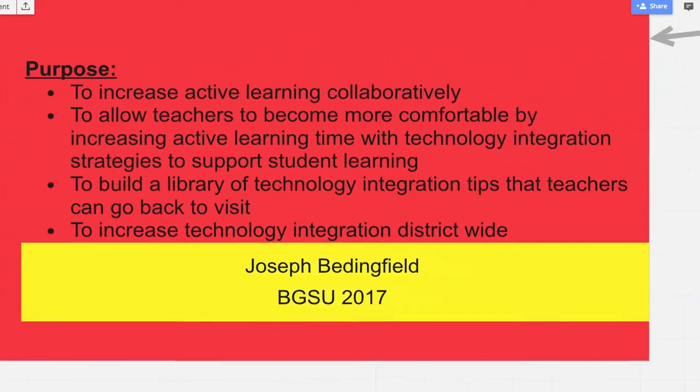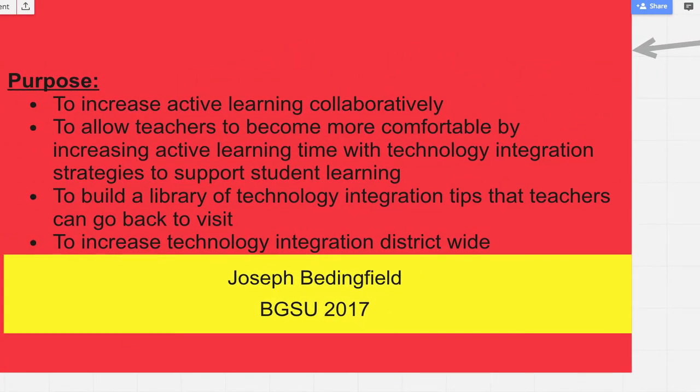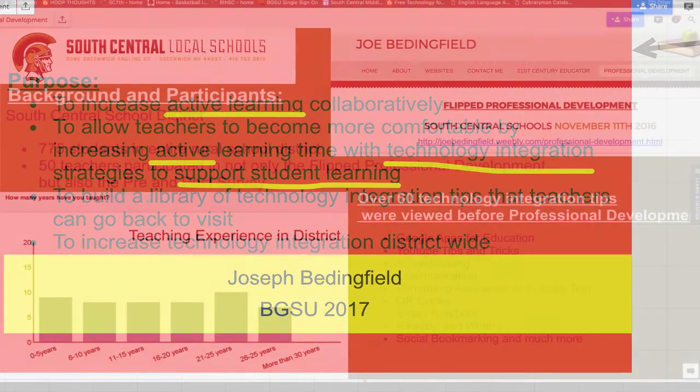So the purpose is to increase active learning. I think that's the big key, the active learning and collaboration, to allow teachers to become more comfortable by increasing active learning time with the technology integration. A lot of people learn by doing, and technology integration is to support student learning outcomes, to help prepare for the test.